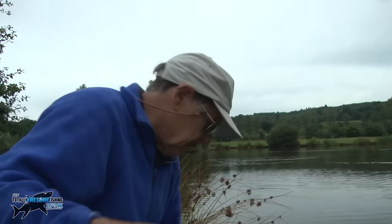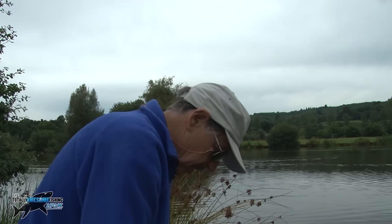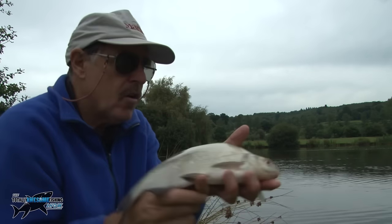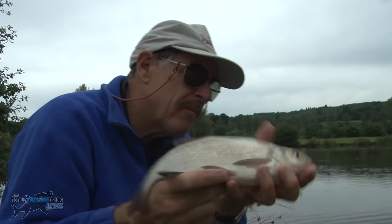Little pieces, tiny little pieces. They will probably take tiny pieces of luncheon meat. In fact, I might try some of Mike's luncheon meat in a minute, just to see if they take that as well as they take that snippets of snail. And this one, again, not a monster, but listen, it's still a fish.